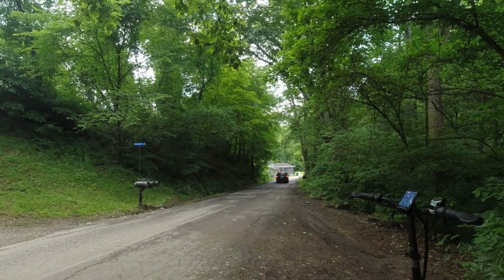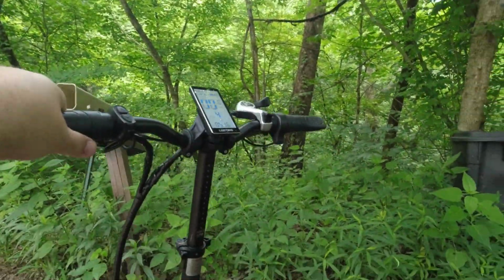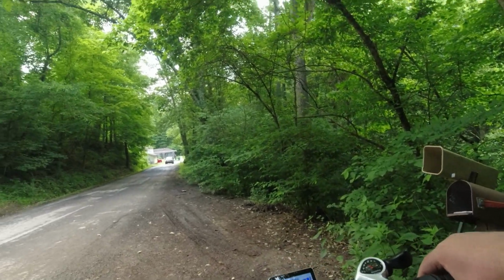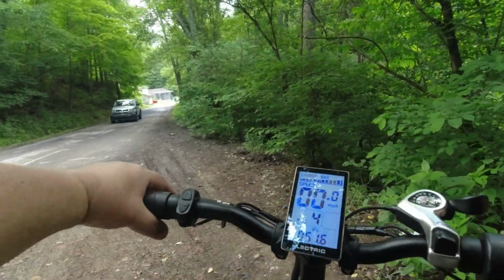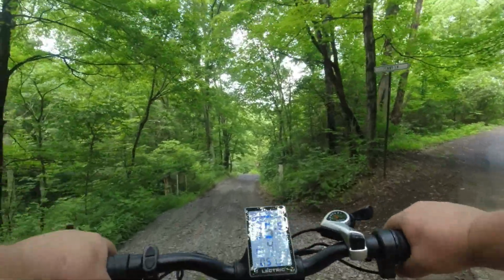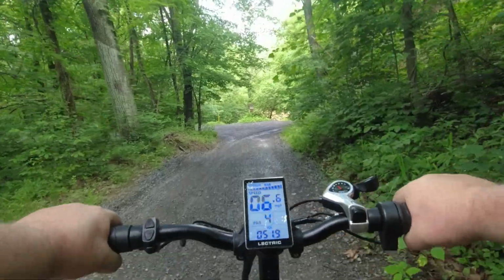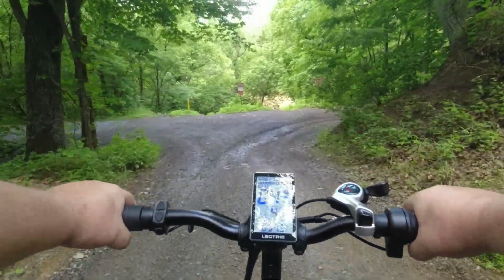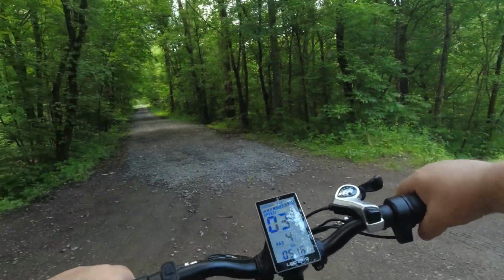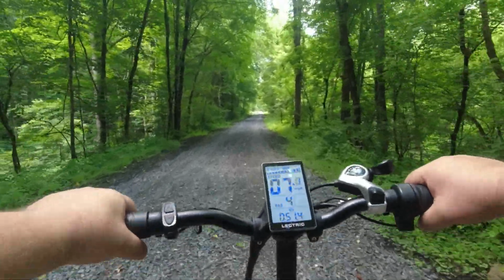I'm going to take a look at my map and see where in the world we are. We're more than halfway to the end of this trail. I've got 51.6 volts, so I'm still on the plus side of my volts. Here comes another vehicle. I'll let them pass. And then we'll go back down Penny Lane. They must be Beatles fans. Yeah, this is a very steep hill. I'm not sure what kind of a title I'm going to put on this video, but so far on this trail, I may have to call it off-roading with Lectric.